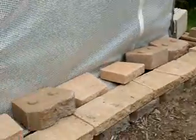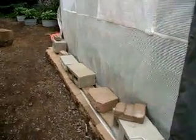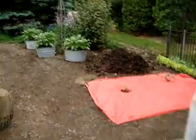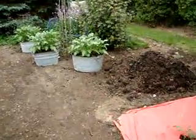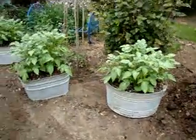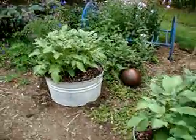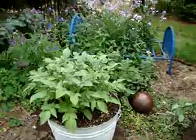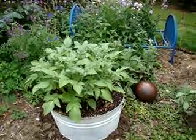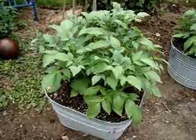I have this all anchored down because we're supposed to get storms tonight, so we don't want the greenhouse taken off on me. My potatoes in containers, I've heaped them as high as I can heap them in those tubs, so now they're growing. And there's a couple little holes in the leaves. I don't know what that is, so I need some help, you guys. Do you know what the little holes are? I didn't see any bugs yet, but I'll look early in the morning.